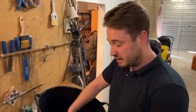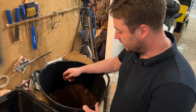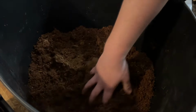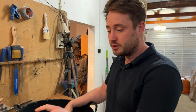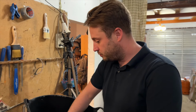So we've left this about an hour and a half. There were still some biggish chunks, but mostly it's broken down now quite nicely, and I'm just breaking these last little bits up that are still a bit dry. But they say that you should have a moisture content where you get one or two drops when you squeeze it. So we've put some cardboard in the bottom of here, and we'll wet that, and then I'll put everything together, put the worms in, and put some vegetables on top.